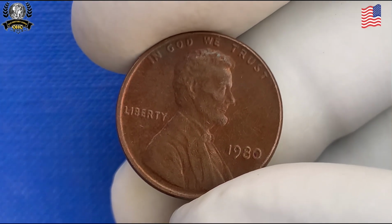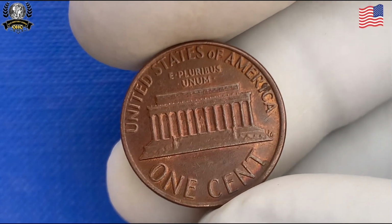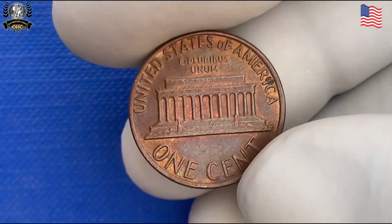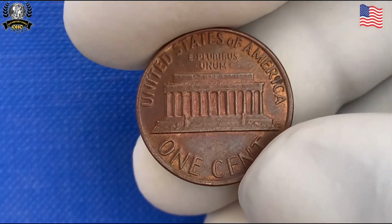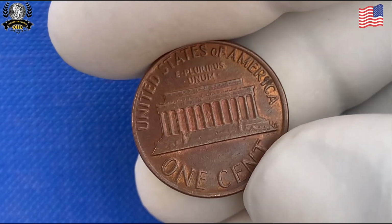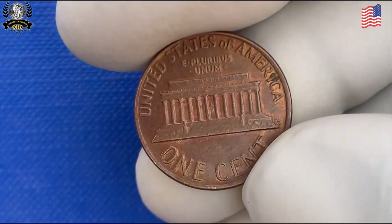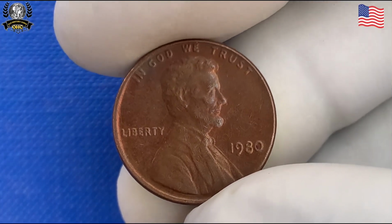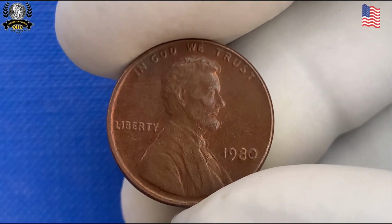In terms of design, the 1980 penny followed the same pattern that had been in place since 1909. The obverse, front of the coin still featured the iconic image of President Abraham Lincoln, designed by Victor David Brenner. The portrait of Lincoln has remained largely unchanged for over a century, becoming one of the most recognizable images on American currency. On the reverse, back, the penny still showcased the image of the Lincoln Memorial, a design that was first introduced in 1959 to celebrate the 150th anniversary of Lincoln's birth. This design would remain on the penny until 2009, when a new reverse featuring a Union shield would replace it.